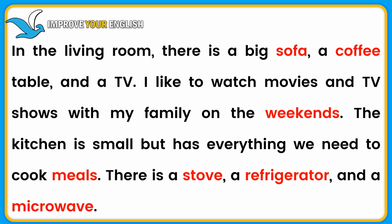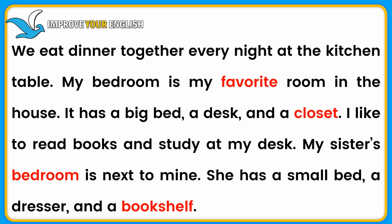The kitchen is small, but has everything we need to cook meals. There is a stove, a refrigerator, and a microwave. We eat dinner together every night at the kitchen table.